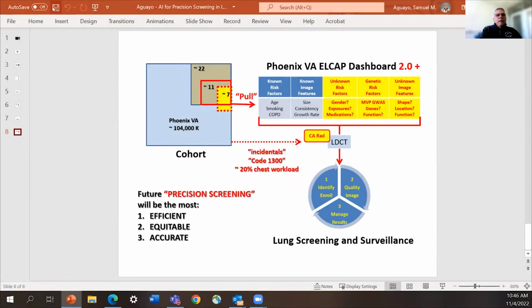Thank you, Rick. Oh, thank you, Sam. That's great. Yeah, so I just want to point out that the VA is one of the best environments in the world for collecting data and doing AI, let's say, development and then validation. So we got to pay attention very carefully to what Sam and his group does over there. So now I'd like us to turn to Dr. Ella Kazerooni from Michigan Medicine. Ella, what are your thoughts?